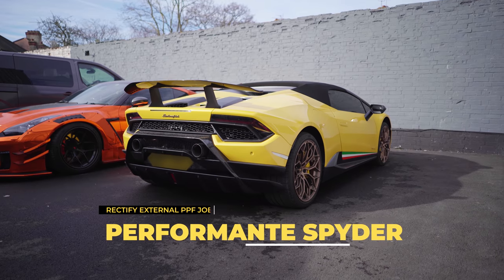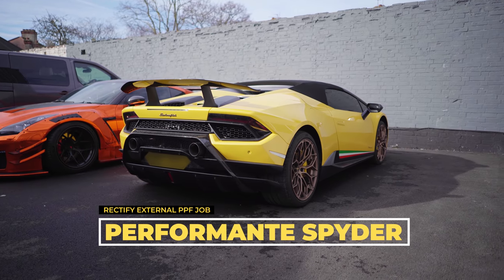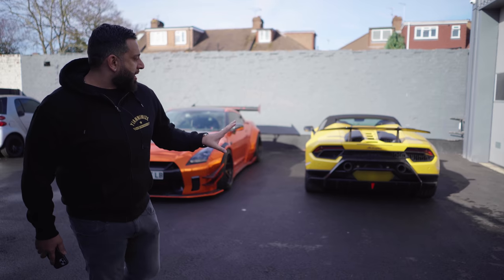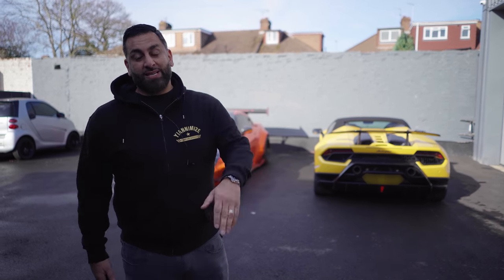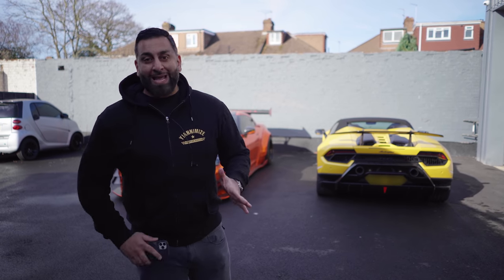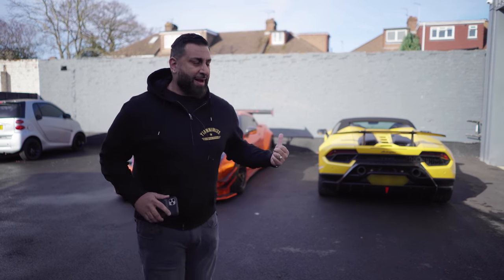So here we have a Performante Spyder just arrived. This car was bought recently by our customer. It's got a couple of PPF issues, not done by us. So we said, no problem, we'll rectify them for him. We've done quite a few cars for this customer.